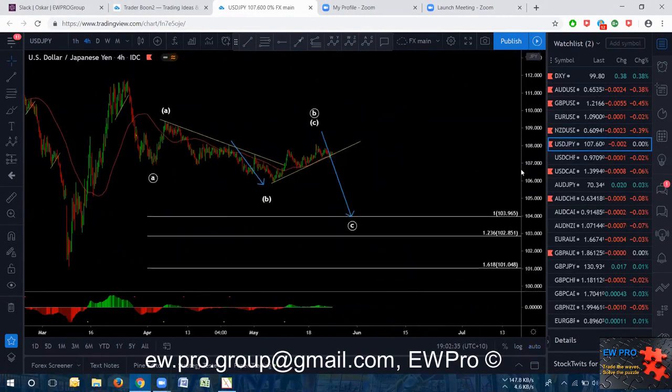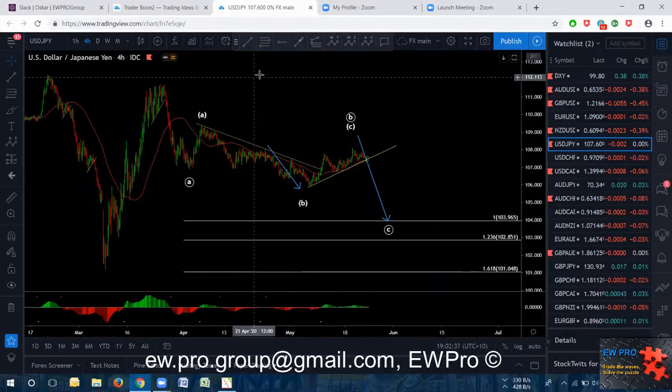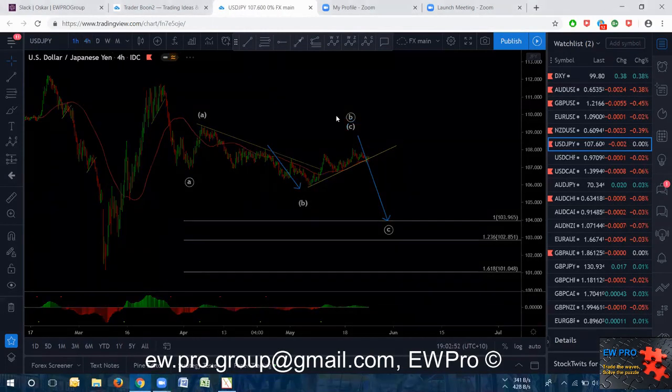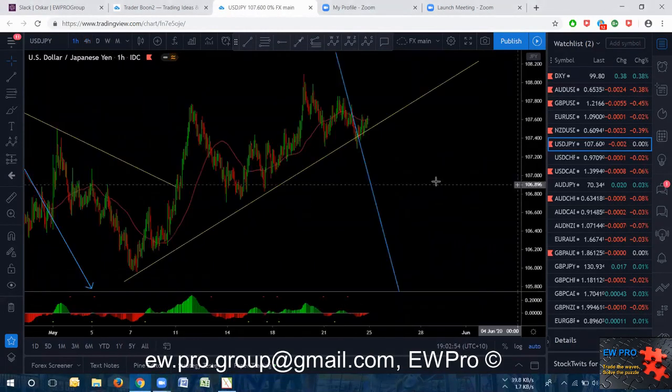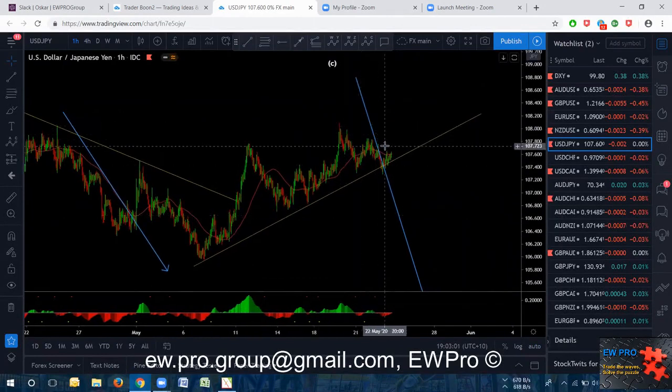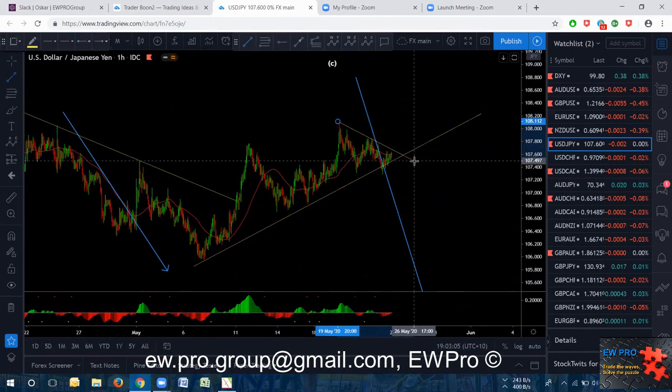We're still within this A, B, C. We're still in this C wave here. So yeah, we just got to wait for the break and look for the sell. If we have a look on the H1, you can see we're starting to get bearish divergence here, but this is starting to look bullish here too. So if you get the buy setup, you can take it.